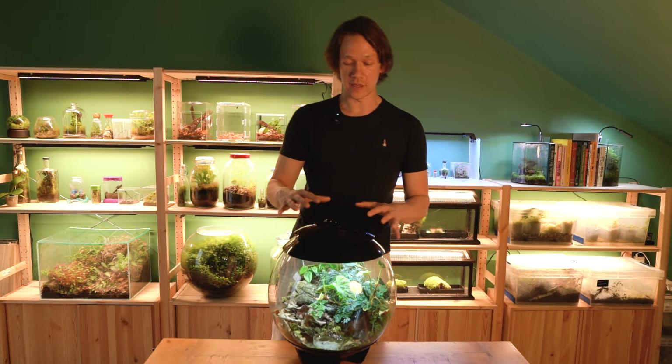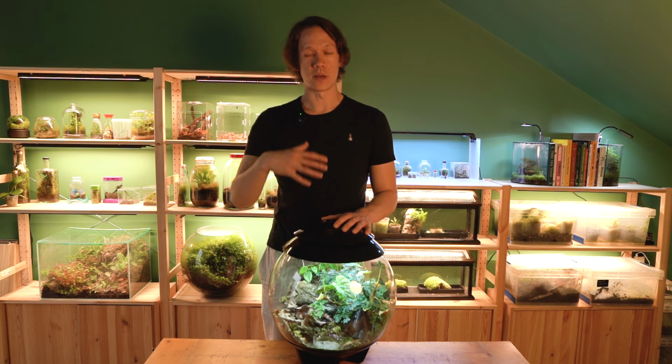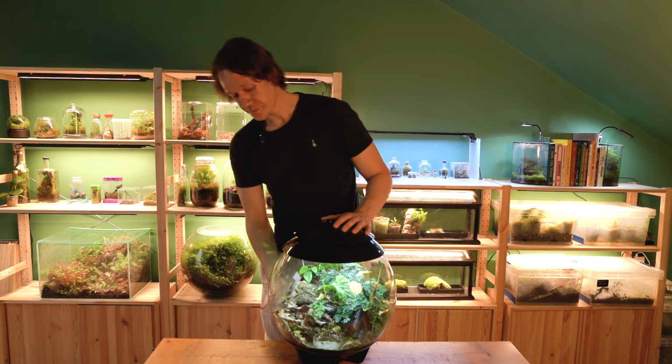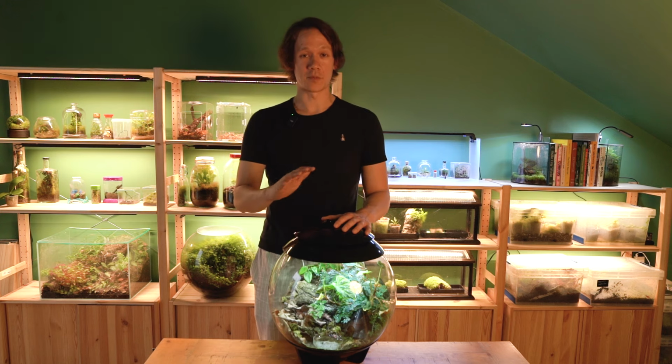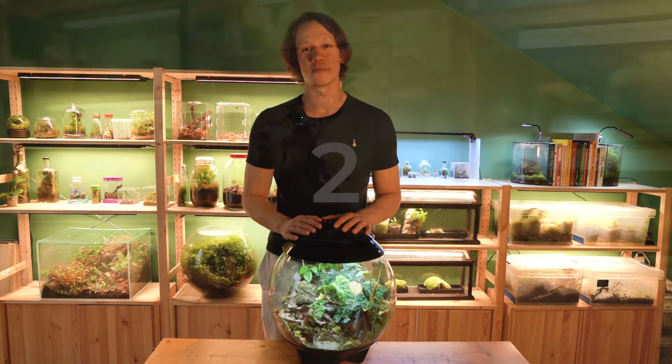All in all, I find this a really simple terrarium to care for because of the built-in systems. And honestly, it's probably the easiest terrarium of my whole collection, and it's one of my favorites.